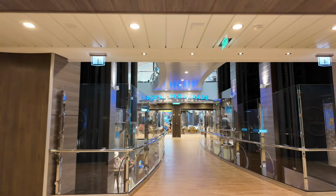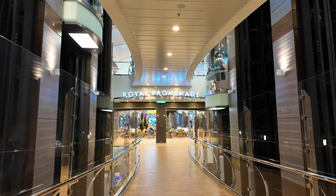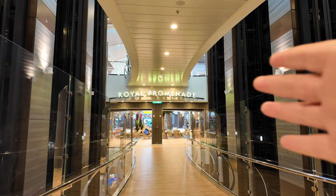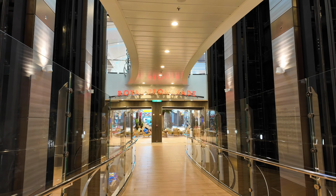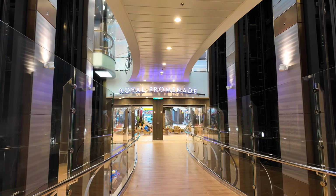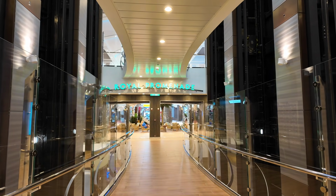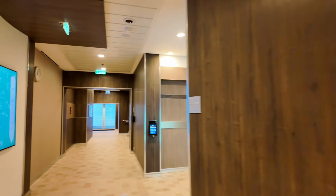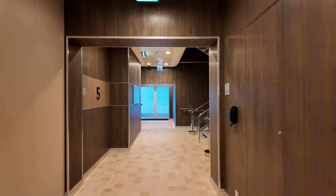All right, so popping out of the dining room, we do get the grand announcement of really what Deck 5, Deck 6, Deck 7 is straight ahead. It is the Royal Promenade, the open promenade concept used widely across Royal Caribbean cruise ships. It's really distinctive, and it plays out so well on these Oasis class cruise ships and also on the Icon class. We'll make the move this way just to show you a couple more features.